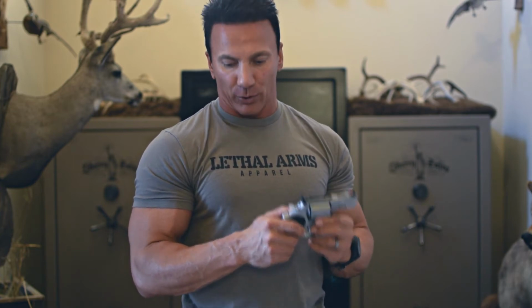Obviously, if I pull the hammer back every single time and shoot, I'm much more accurate. But the revolver is 100% foolproof. It's kind of like a bolt-action rifle. The chances of you having an issue with it are almost none.